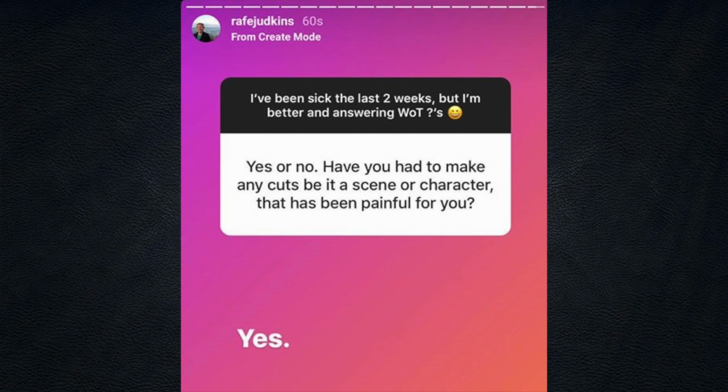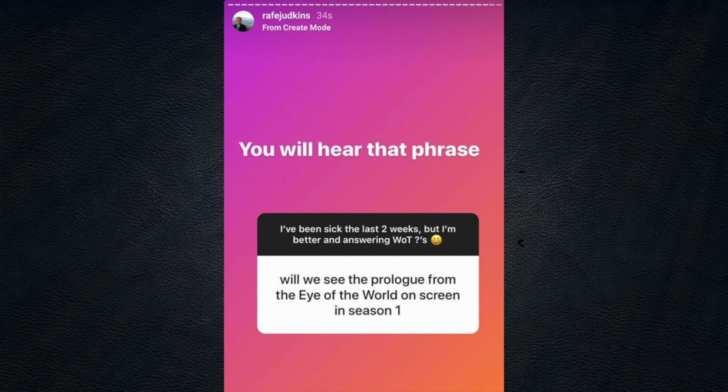He's also done some video games that I'm pretty sure maybe one or two people have played. Batman Arkham VR for PlayStation and Batman Arkham Knight. Yes or no, have you had to make any cuts, be it scene or character, that have been painful for you? Rafe's answer? Yes. Rafe! Will we see the prologue from The Eye of the World on screen in season 1? Rafe's answer? You will hear that phrase.